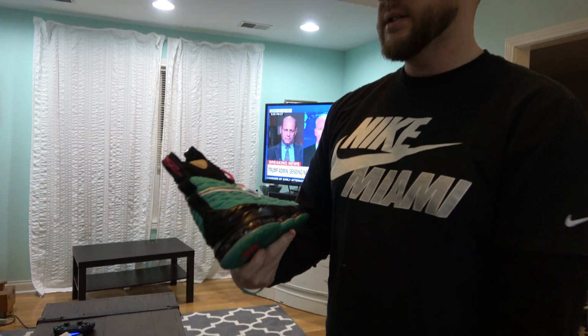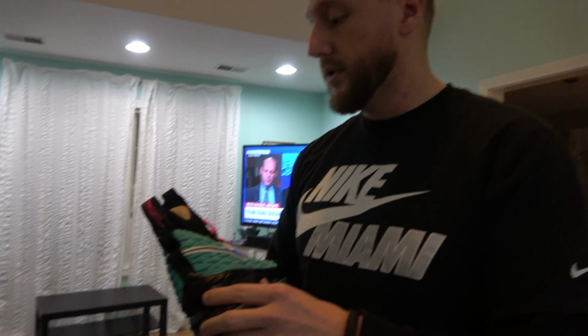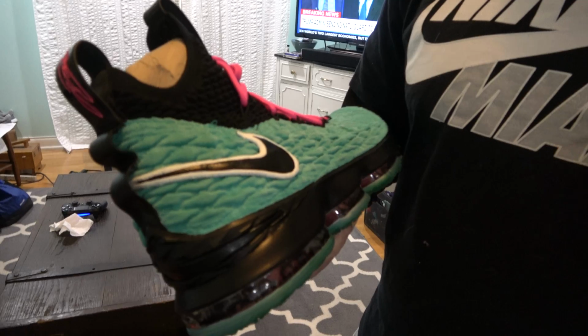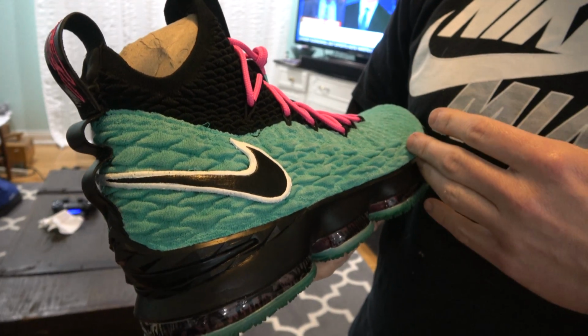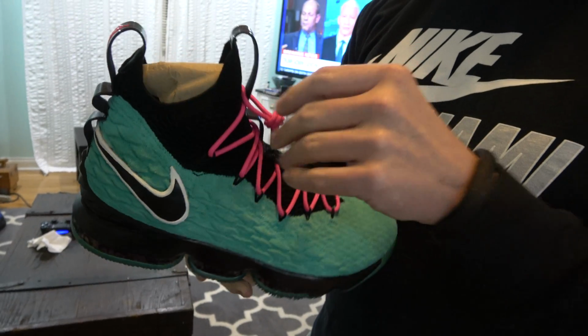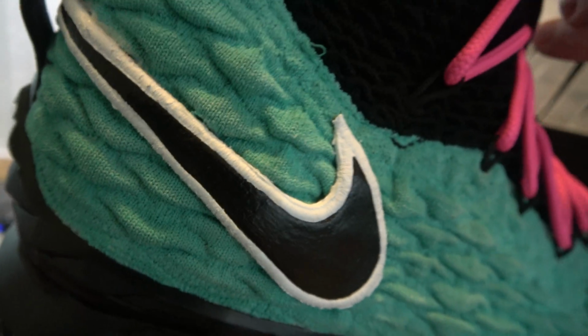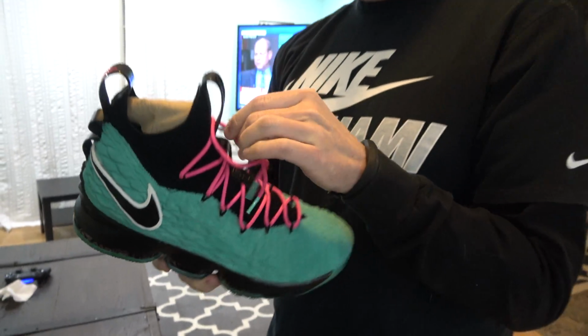So there's 3 pairs that I know of, 3 people that own the South Beach 15. King James himself, Mosh, I'm guessing either him or his customer, and for myself, for a few minutes, it was me. But we're going to hand these over to the leader of the crew. He messaged me instantly. I made sure to tag him. 859's own Dalton is gonna be rocking these.